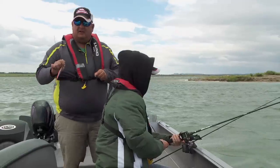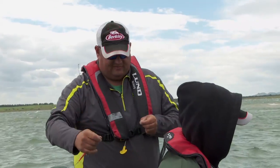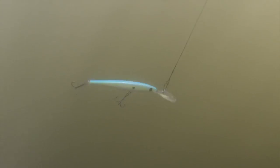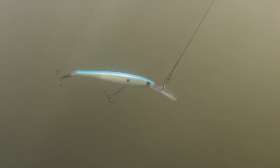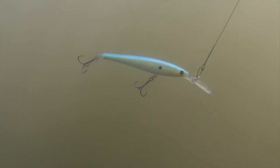The old flicker minnow, Sakakawea Gold right here. If you could purposely make a bait for Lake Sakakawea and the rainbow smelt, the number 11 flicker minnow would be it.